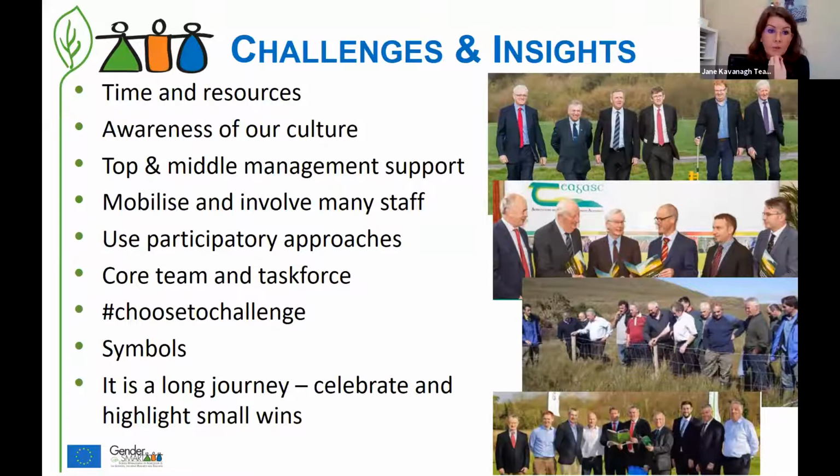And as I mentioned briefly there, the approach that we've taken in Teagasc is to create a small core team of 3 people who have the responsibility for leading and organising the initiatives and the projects. That team is then supported and guided by a task force with 16 members of middle and senior managers representing all of the key divisions within Teagasc. And then after that, we try to leverage volunteers across the organisation to get involved in implementing the actions.